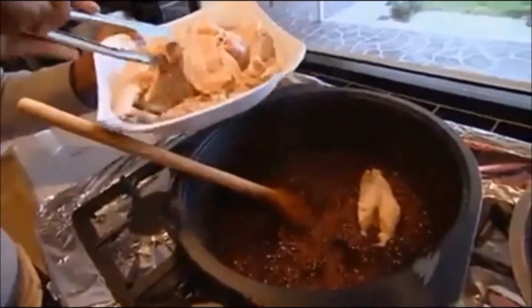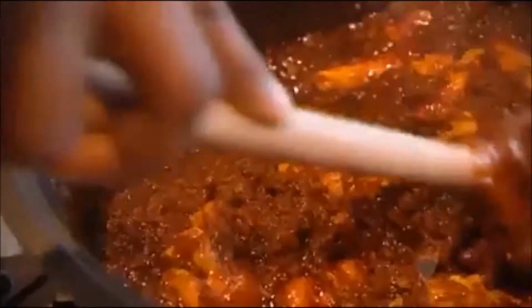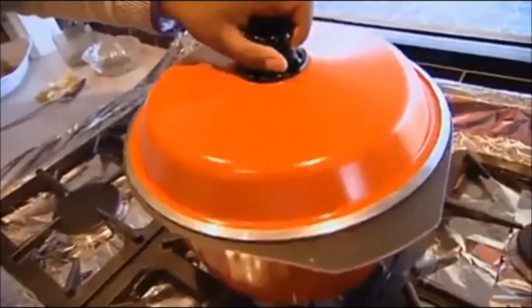So we'll grab some of our chicken. It's a whole chicken that's been skinned and segmented. Can you see the colours of the oil? It's intense. It's fantastic. Turn the heat down a bit because you don't want it ultimately to crush to the bottom of the pan. Looks very nice. Let's cover that.